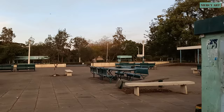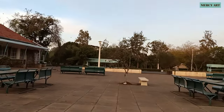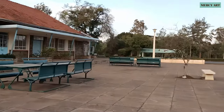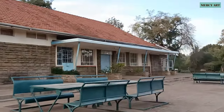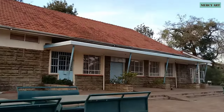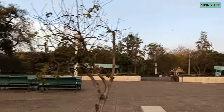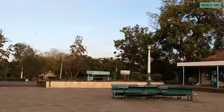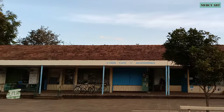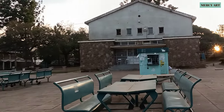Some time back there used to be very big massive trees in the middle of the center, but I think they were cut. They were quite old. This right here used to be the bookshop way back, but then it was relocated to the other direction where the old library used to be. So now this is the panoramic view of the shopping center. This is how it looks.